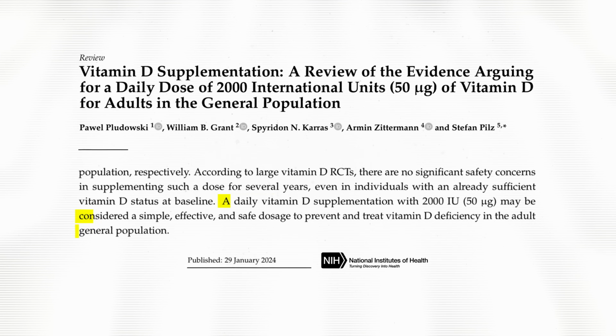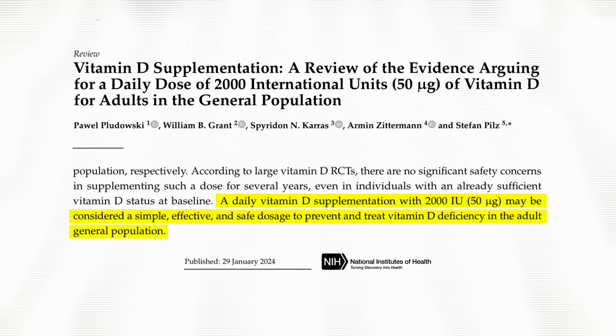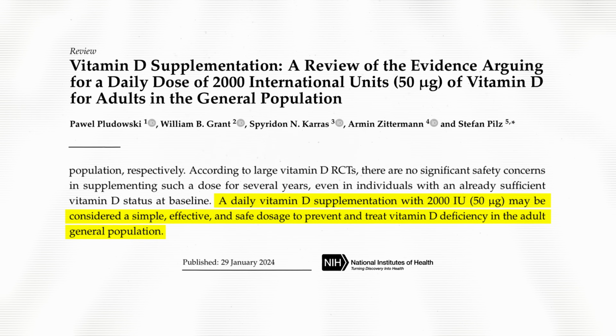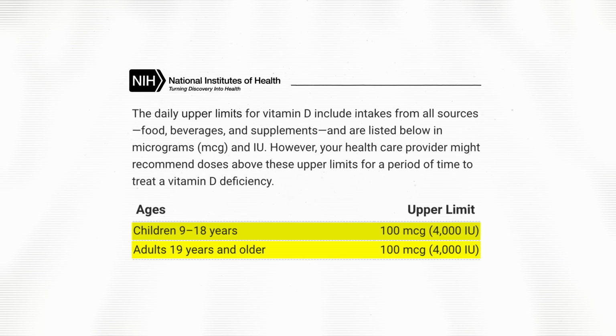In a 2024 review, researchers recommended a daily vitamin D supplement dose of 2000 IU, which is 50 micrograms, to prevent and treat vitamin D deficiency in the general adult population. Ideally, you should take this supplement with the largest meal of the day to maximize absorption. Just be sure to stay under the daily recommended upper limit of 4000 IU, or 100 micrograms.